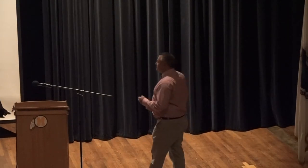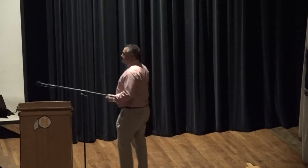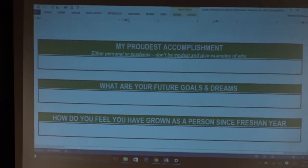So the general rule of thumb for this is state what it is, give 2 or 3 examples of why it was meaningful or significant, and then move on to the next section. If there's 2 things you want to talk about, after you give examples for the first one, state the second one and give some examples of the second one. So there's a question on here and on the teacher one, my proudest accomplishment.